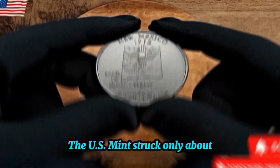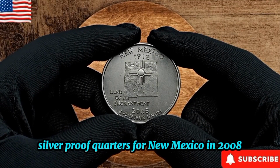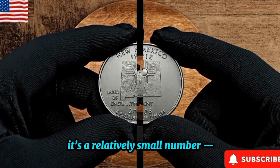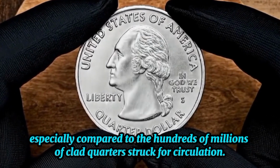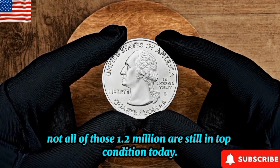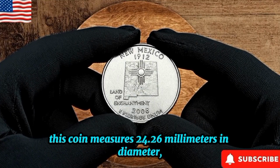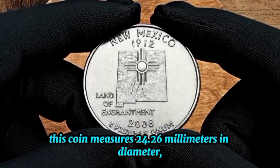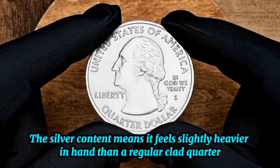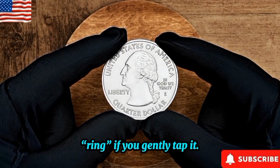Another factor driving the value is mintage. The U.S. Mint struck only about 1.2 million silver-proof quarters for New Mexico in 2008. That might sound like a lot, but in numismatic terms, it's a relatively small number, especially compared to the hundreds of millions of clad quarters struck for circulation. And remember, not all of those 1.2 million are still in top condition today. In terms of weight and specifications, this coin measures 24.26 millimeters in diameter, weighs 6.5 grams, and has a reeded edge. The silver content means it feels slightly heavier in hand than a regular clad quarter, and it even has that distinct silver ring if you gently tap it.